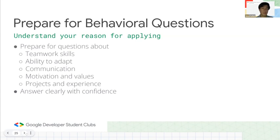Another one they might ask is your ability to adapt. Maybe you're working on a project and you ran into an issue, and there weren't really many guides online about exactly what your issue was, the solution you were looking for, right? Were you able to adapt and come up with your own solution, maybe use some creativity on your part?